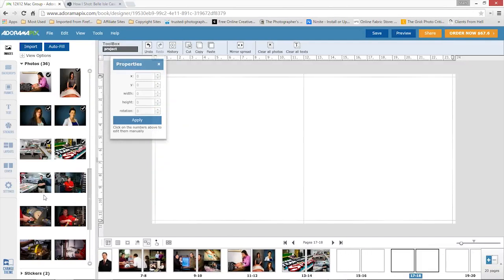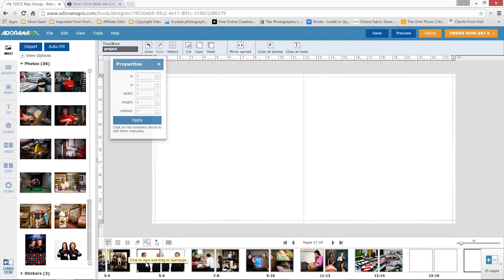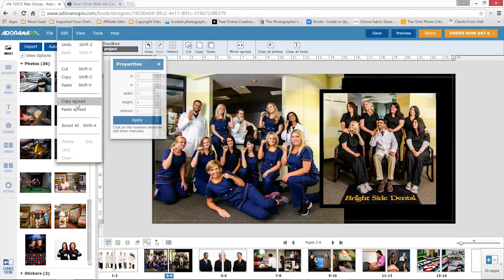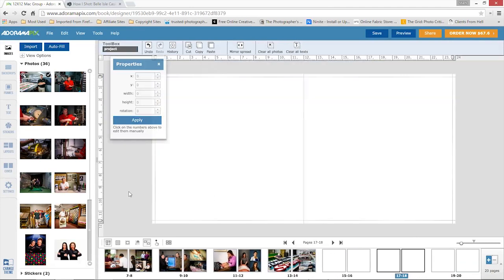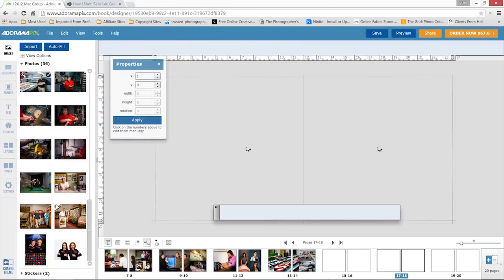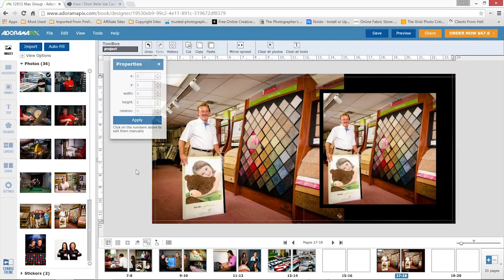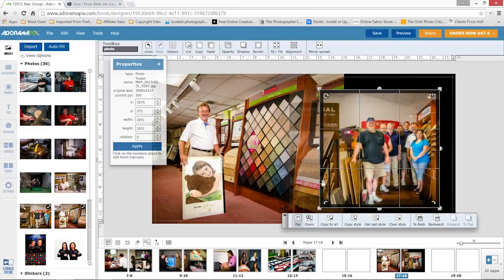And actually, I'm going to even jump a couple pages ahead because I know I've reproduced the same thing. I'll go back here, grab this one, edit, copy that spread, jump back to here, paste the spread, and I want that photo, did the same thing every time.